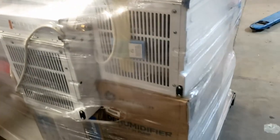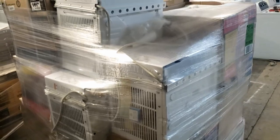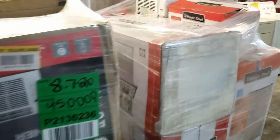And there's quite a few air conditioners on this that I should be able to triple my money on. Generally, the goal is to double your money, but with defects and open box issues, I should be in a good position to double my money, at least on the air conditioners. But every load's different in what it contains.